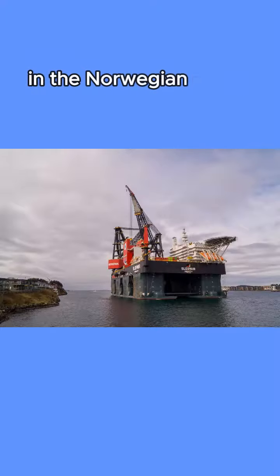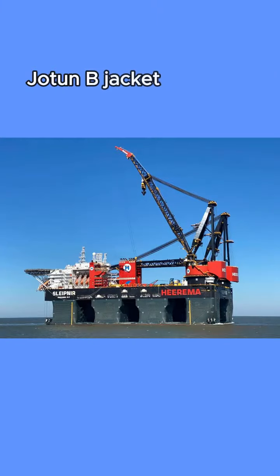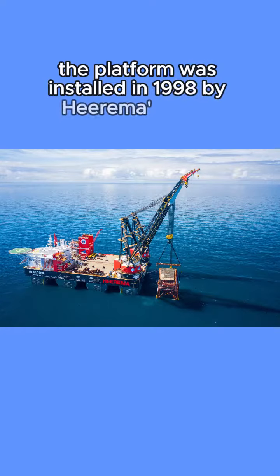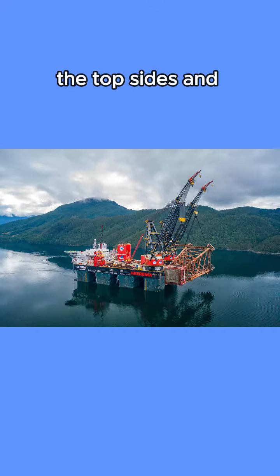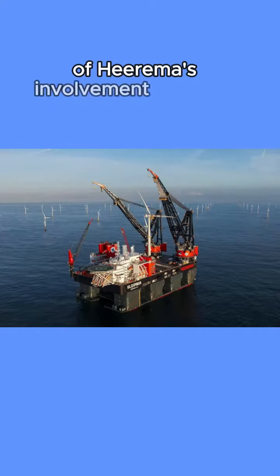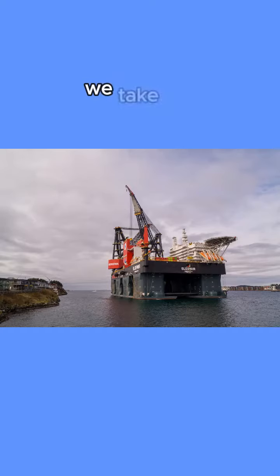In the Norwegian North Sea, Sleipnir successfully removed the 8100MT Jotun-B jacket for client Vår Energi. The platform was installed in 1998 by Heerema's Thialf, who returned to the Jotun Field last year to remove the topsides and conductors, demonstrating the circularity of Heerema's involvement in the life cycle of these now retiring platforms. What we put in, we take out.